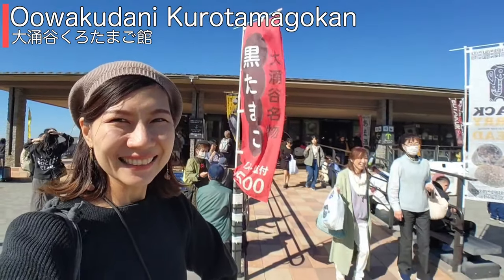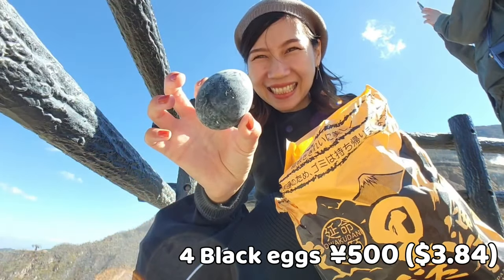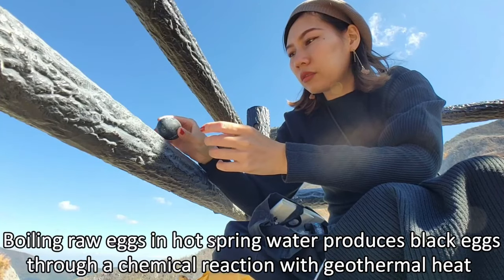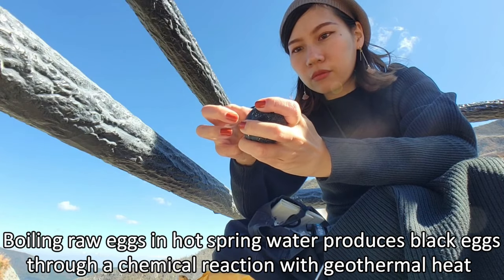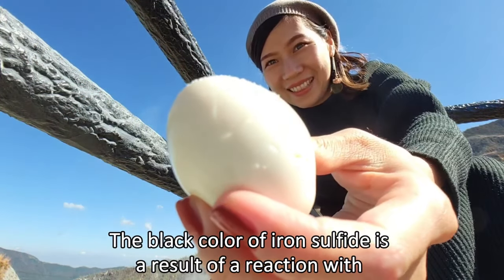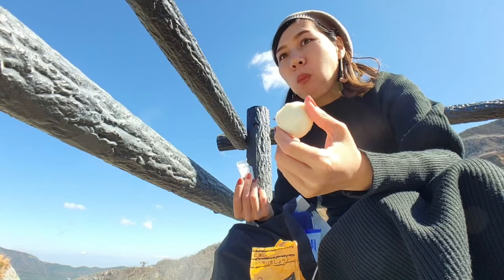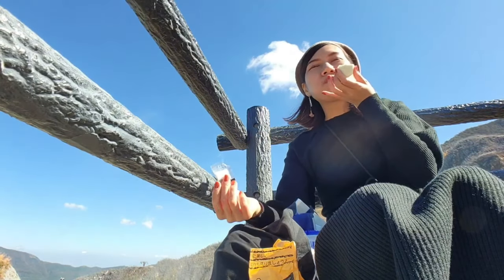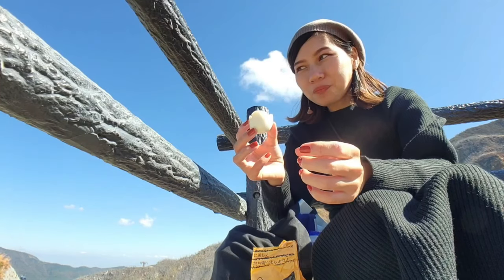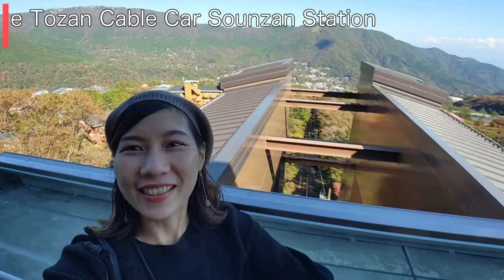Black egg! Done! I got a black egg, Kurotamago! Itadakimasu! Oh, the smell is... no smell. Okay, let's try. Oh, it peeled nicely. OK, and there is a salt. Itadakimasu. Well, it's a normal onsen boiled egg, but I can feel a little bit of an onsen smell. Good protein. Okay, next spot is here.